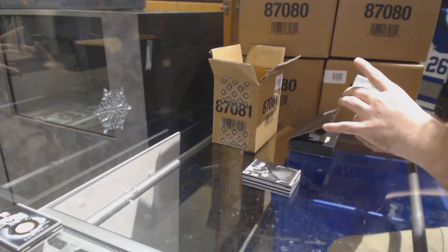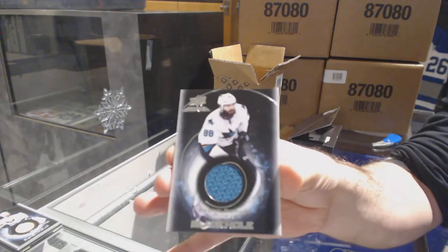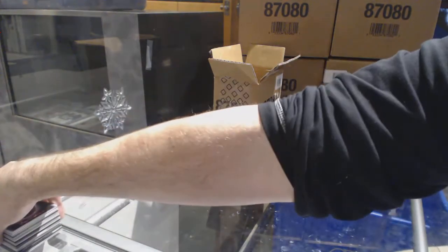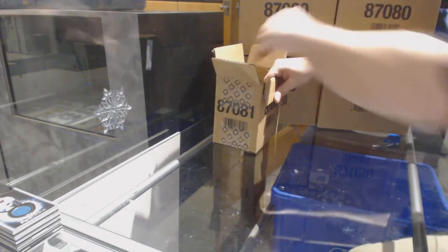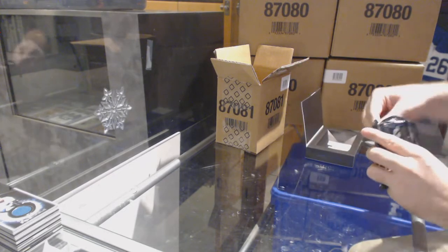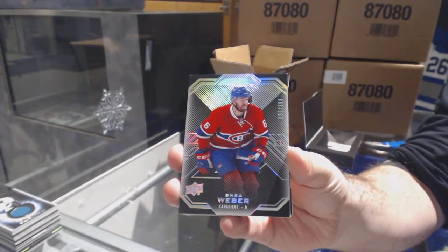We've got a black hole for the Montreal Canadiens, Carey Price. And a black hole for the San Jose Sharks, Brent Burns. Wow. So it looks like the black hole jerseys are going to be kind of your common jersey. The base set is numbered to 299, I think it was. I'll let you know on the next one. I believe it's 299. Numbered to 299, Shea Weber for the Montreal Canadiens. Yeah, 299.